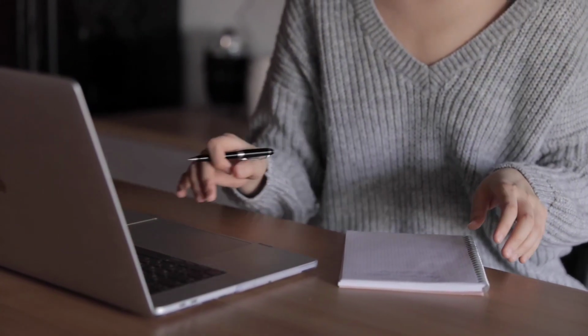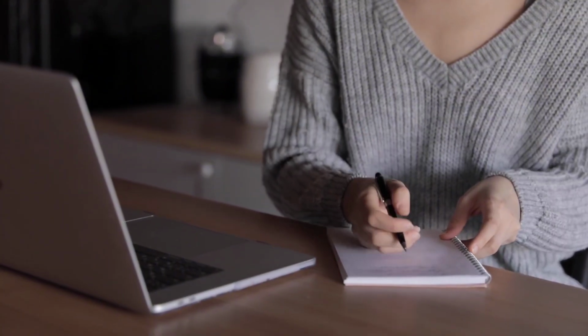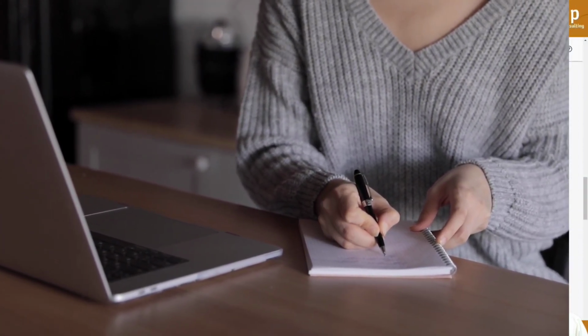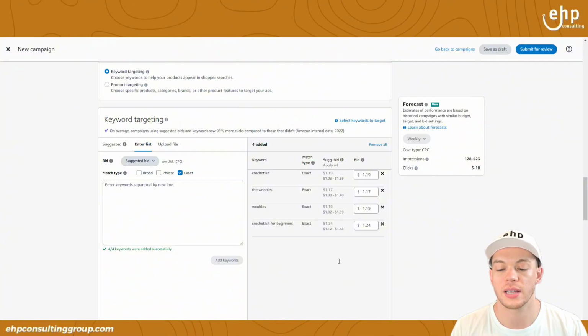So you want to just have a little list, not big. I would say just start out with 5 or fewer keywords, exact match, and then you're going to add those keywords to the side right here.